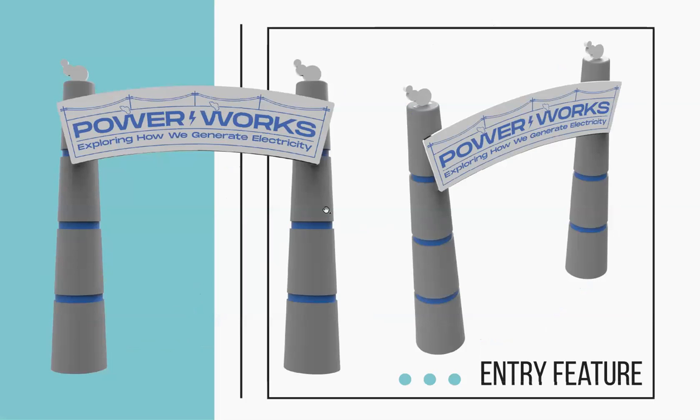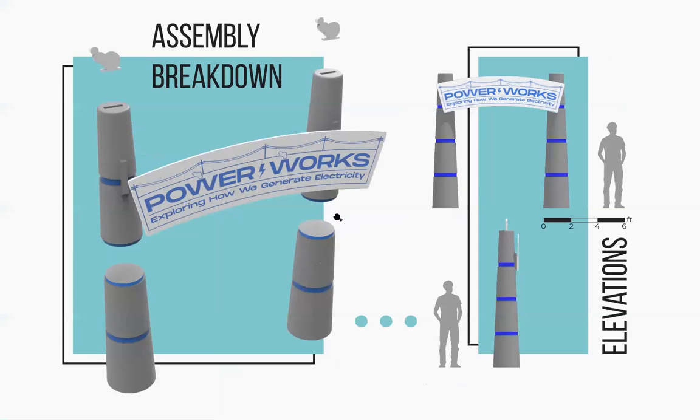This would be the entry feature. I designed the two supporting columns to look like smokestacks from a coal power plant, and I ended up titling the exhibit Power Works, with the tag line being exploring how we generate electricity. Here's the breakdown of how that would come apart for transport, as well as elevations for scale.